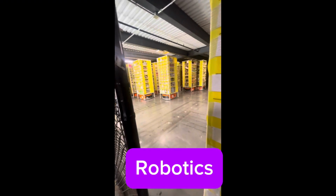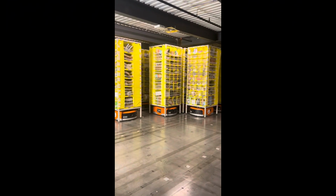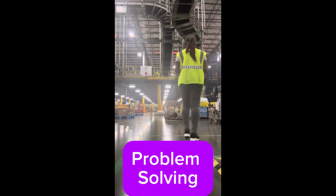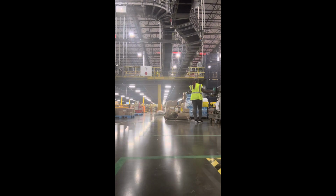Now, when I first started, I was in inbound. That means like I was in the back and I was getting shipments that was coming in. This part is the robotics area. Those are all the new robots that's supposedly taking over. They so ugly and creepy. Anyway, I don't know. They just like big. They look like big vacuums. But look at your girl. Ow. So I went from inbound to problem solving. That's a promotion. So that's why you see I got that vest and I got the title. Okay. And you get like a $2 raise.